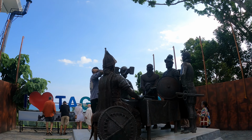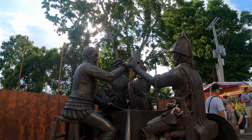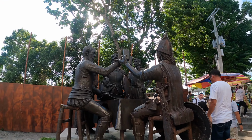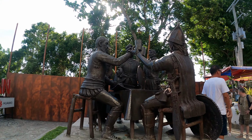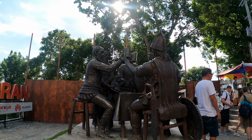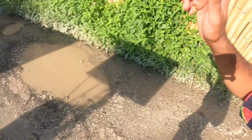We're at some monument now after the church called Blood Compact. This right here signifies the first treaty between the Philippines and Spain for peace. And this also signified the removal of racism and prejudice against the natives of the Philippines. So after 8 hours, we're done with our tour and now we're going to our hotel. And we always have to pass this pit of water.